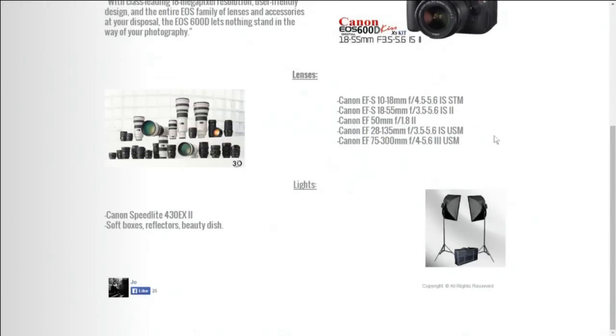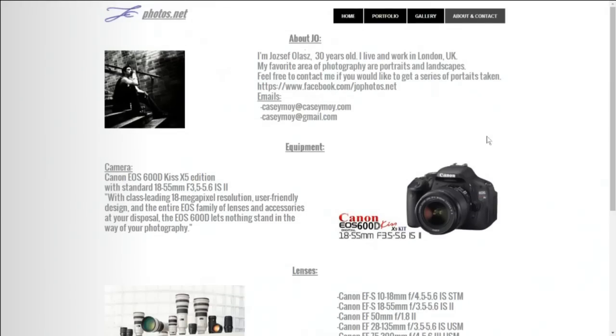He's got his gear, not a pricing page. So I'm going to assume you're not trying to be a working photographer. You're just somebody who's enjoying it as a hobby.